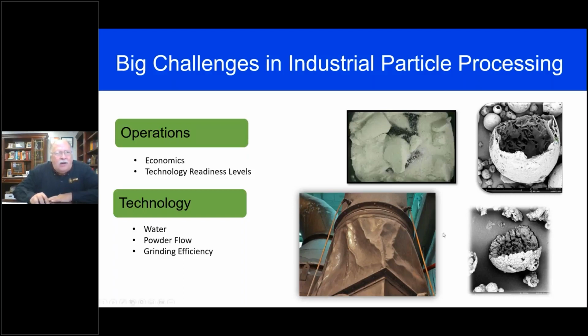Powder flow: all of you might have seen hammer rash before. There's some spot in your plant where the operators will beat the heck out of the pipes to get the powder not to stick there. Many times we've got everything working right, but we can't get the powder from one part of the plant to another. We can't get it out of a bin. Huge challenge. And grinding efficiency is also a real challenge.